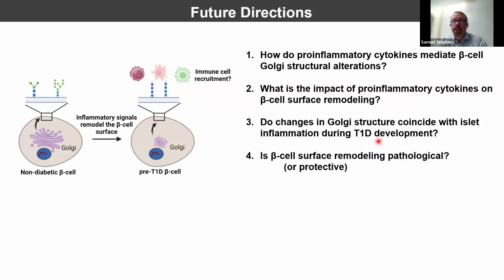Probably one of the most important questions is whether or not these changes coincide with the development of inflammation in type 1 diabetes. I recognize these are all cell culture-based models, so we're doing studies now with nPOD to do staining to see if we can correlate structural changes with the onset of type 1 diabetes. We're also using a site called Nanotomy to look at EMs to also do those correlations.